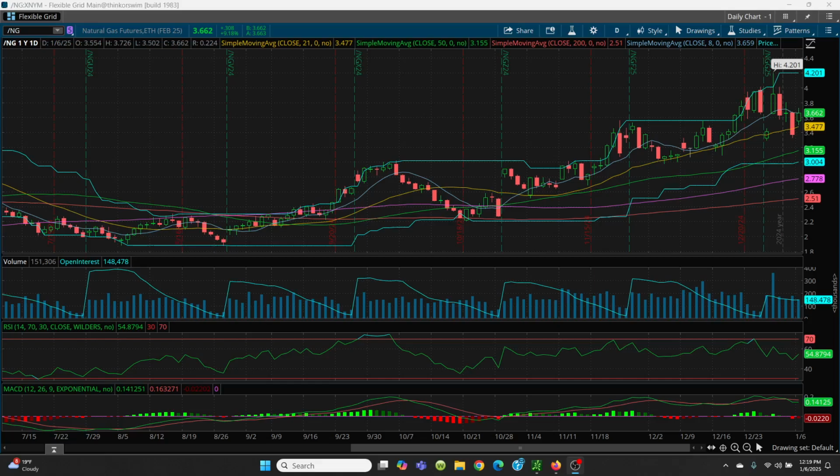Now, remember, there's no market on Thursday. Jimmy Carter, the ex-president, he's going to be buried, so it's going to be a holiday here for the stock market. Trade what's in front of you, not what you want.